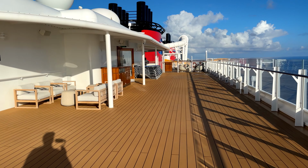Conveniently located right next to Senses Spa is the Senses Fitness Center. Quite the tongue twister, but really nice gym on board. All brand new equipment, of course, it being a new ship. They have a little flexible space that you can have like a stretch room or TRX class. So really impressed with the gym here, and it has a lot of natural light.